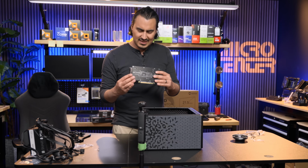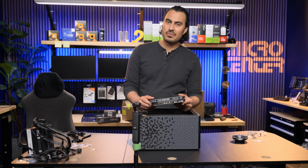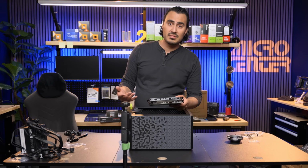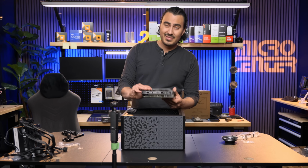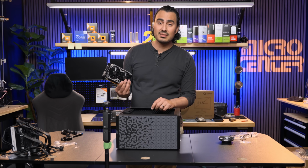And that's what's kind of cool about the GPU trade-in program, right? Because obviously on one end of the spectrum, you can take your working GPU, trade it in, get store credit, and then apply it to a new GPU. On the other end of the spectrum, it gives your GPU a second life and someone can use it in their next build.